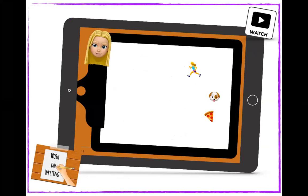On this page in my Work on Writing book, I have used Keynote animations exported to movie to reinforce and reteach literacy content during remote learning days. I can run. Students may watch this video as many times as they would like, and then on the following page, they're asked to drag and drop the punctuation into sentences to show what they know.